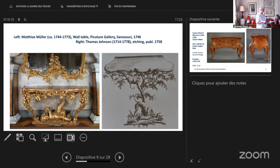Putti, lying next to a wine cask, play with grapes. Their legs are entwined with oak leaves. The vines allude to the motto of Sanssouci, the palace of the vineyard. The frame is just a narrow molding with pine leaves hanging from it. The legs clearly support the top, as can be found in English models.